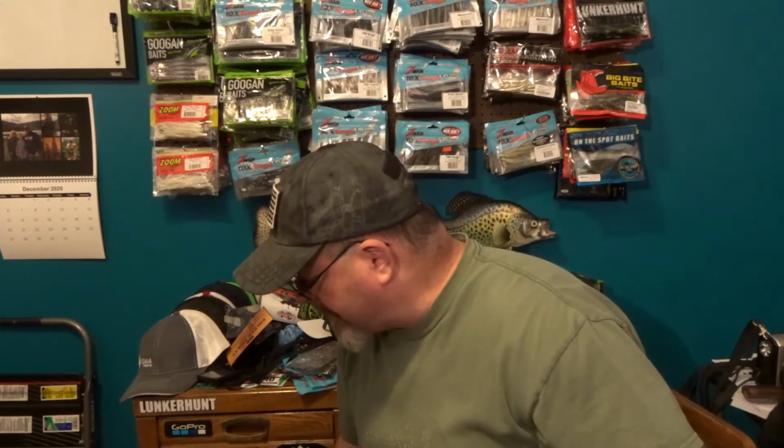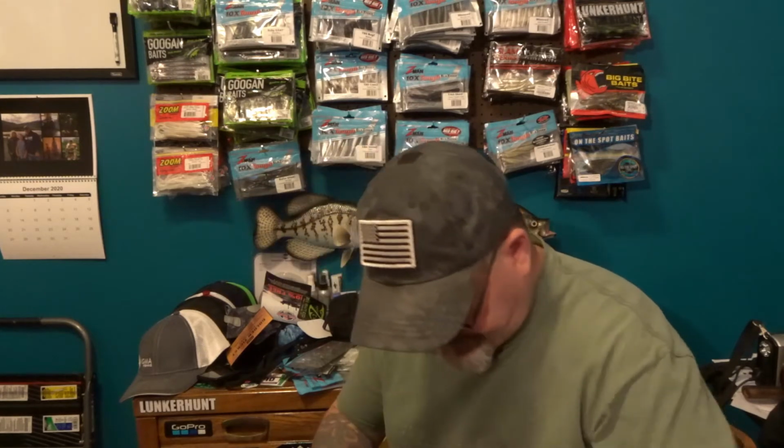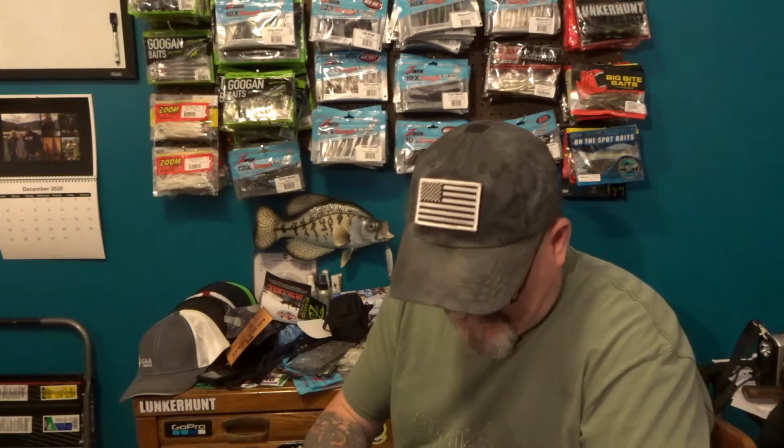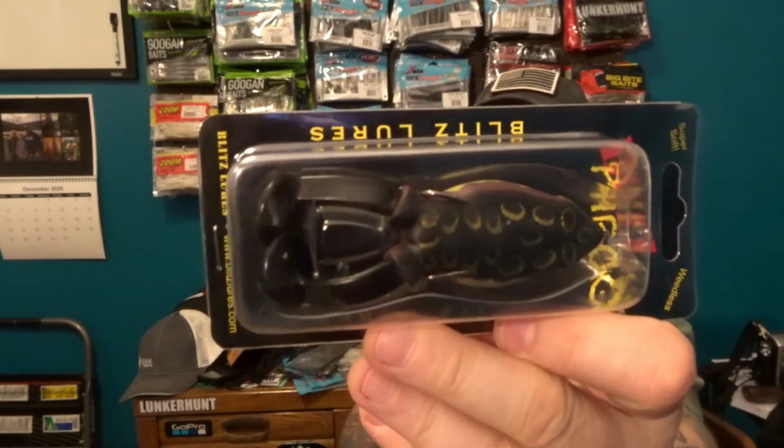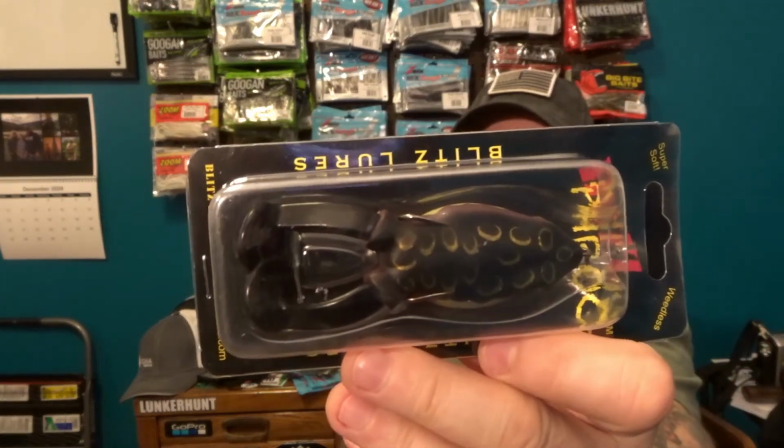Now, we got the Blitz Lures Buzz Frog. I think I know which one that is. This is a really sweet topwater frog. I love throwing topwater. This is an awesome frog bait. It's in a black with some gold on it. It's got little paddle tail feet on it. Check that bad boy out. That is a super cool bait, and that's going to get smashed.